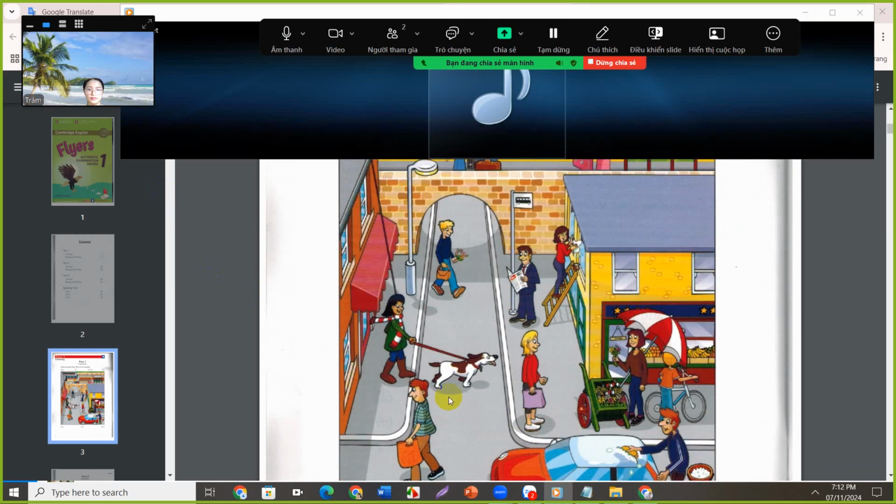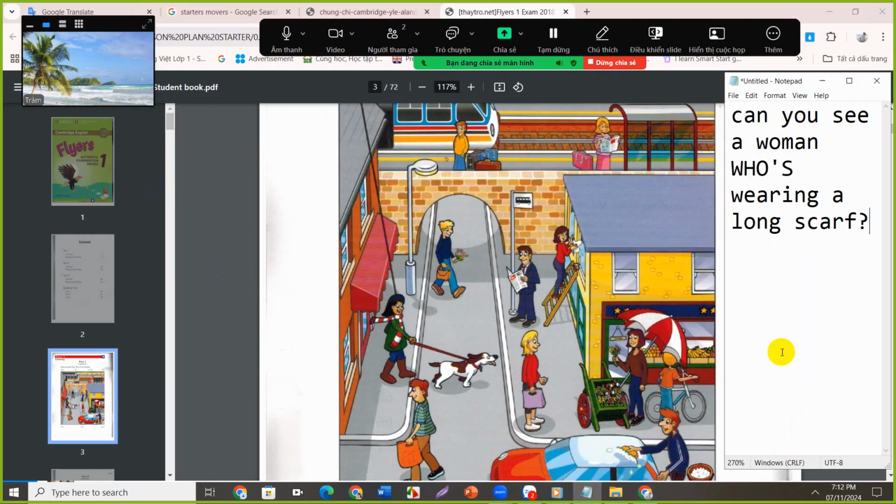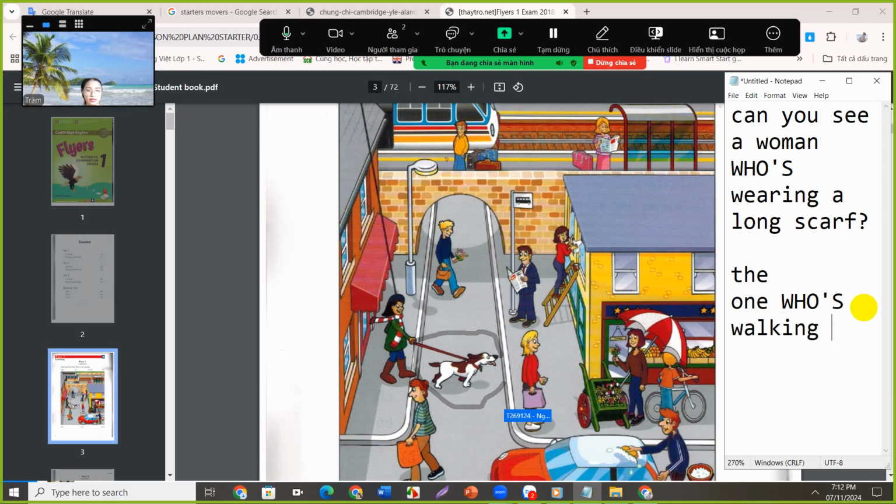Right, this one. The one who's walking with her dog. Yes, the one who's walking.